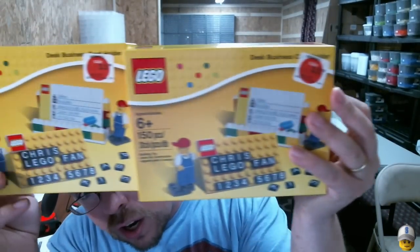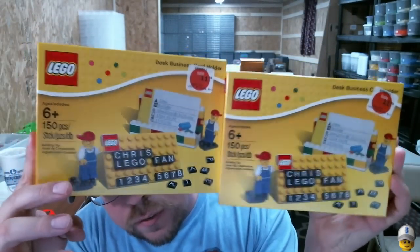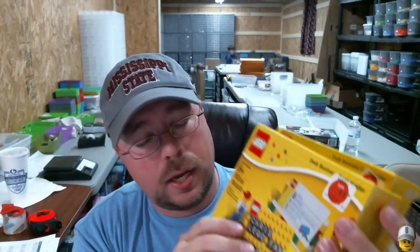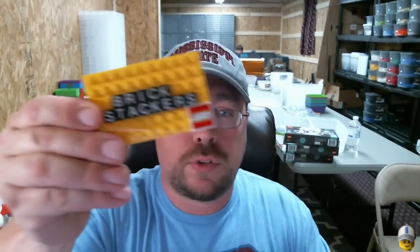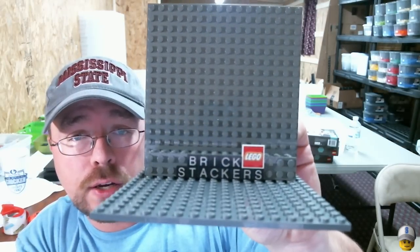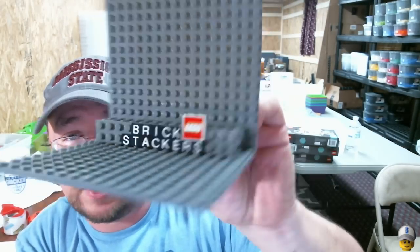And I picked up 2 more of my favorite purchases when I go to the Lego store or order. It's the business card holder, and it's got the letters and the numbers, and these are going to be parted out eventually. I've got several that I built myself and experimented with. You see I've got that I've made, and I keep over here actually holding business cards. And then I built this to take pictures when I sell stuff on eBay, and I use the letters and the Lego emblem from that. So very cool little set to do some custom stuff in your city.